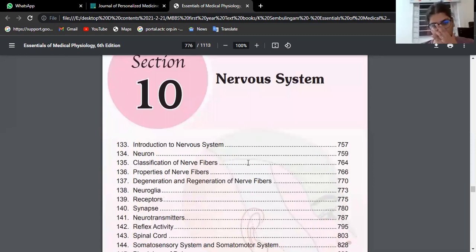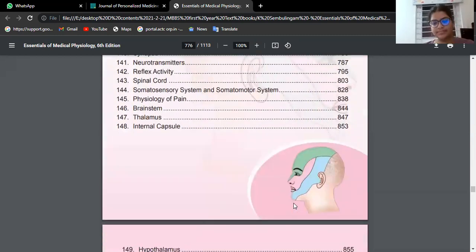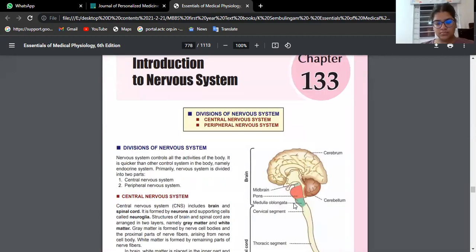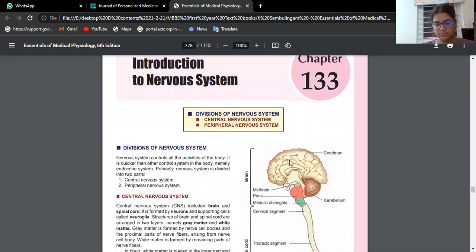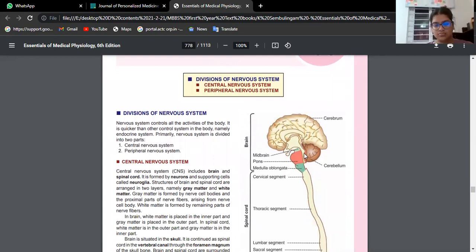The first 5 chapters, maybe they have done. So I'll try to take these first 5 chapters now. First thing is the introduction to the nervous system. In this introduction, basically the nervous system is made up of what? Central nervous system and peripheral nervous system, isn't it?